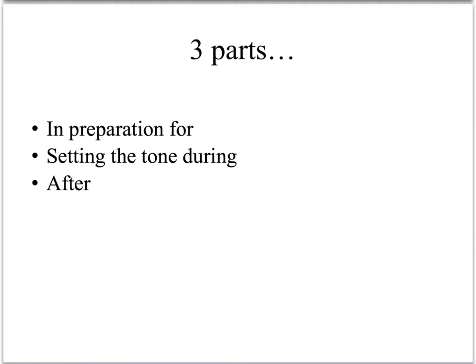Based on some consistent recommendations, we've found it useful to break that first day into three parts: the preparation that you do before the first day, what you actually do to set the tone for your course during that first day, and what you do after the first day. All of these are important components of how that first day actually goes.